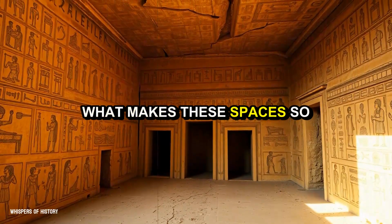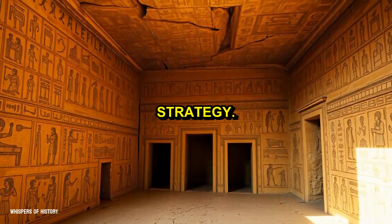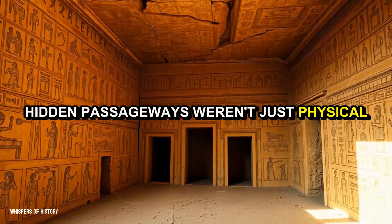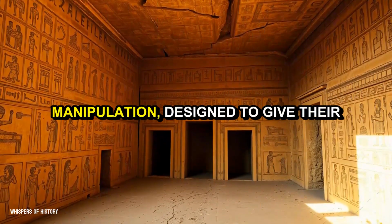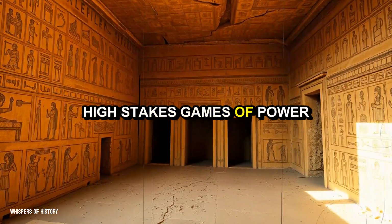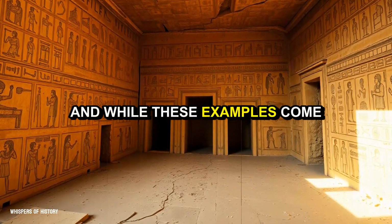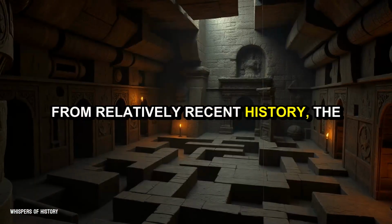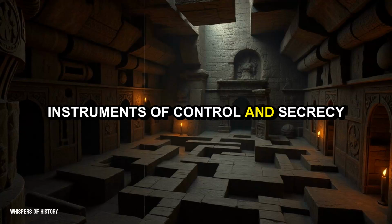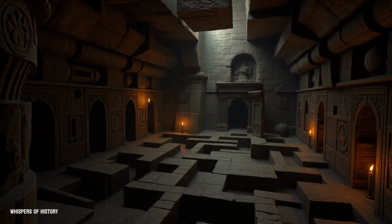What makes these spaces so intriguing is how they blur the line between architecture and strategy. Hidden passageways weren't just physical structures, they were tools of manipulation, designed to give their creators an edge in the high-stakes games of power and influence. And while these examples come from relatively recent history, the concept of hidden spaces as instruments of control and secrecy goes back much further, even to the ancient world.